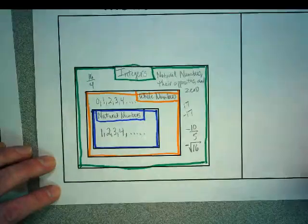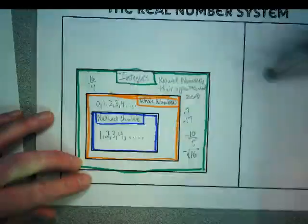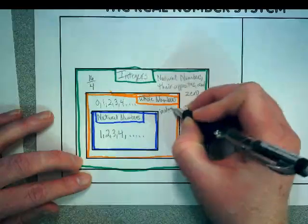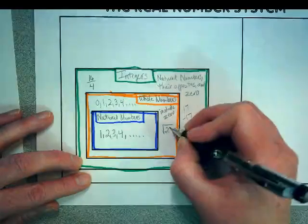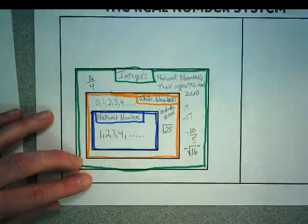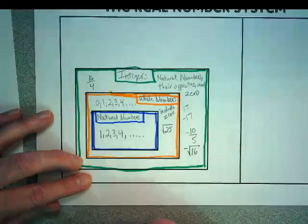And I'm just realizing I started color coding my whole numbers and didn't give you guys examples, so we're going to backtrack a little bit here. The big thing about whole numbers is that they include zero. It also includes things that become whole numbers. So the square root of 25 is equal to 5. 5 is a whole number, and 5 is also a natural number.